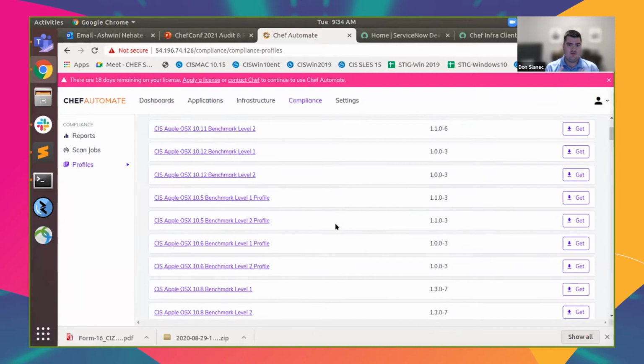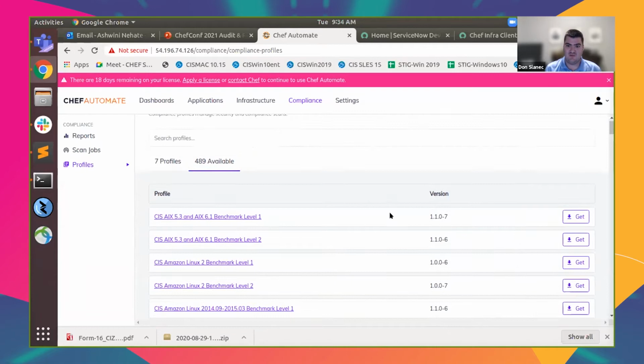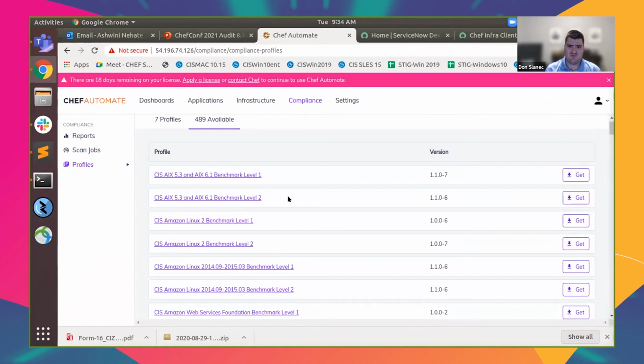Awesome. Well, thank you very much for all that overview. I'm excited, Ashwini, to show this in practice and take a look at what it means to actually work with it. As part of the presentation, we've talked a lot about managing controls and how to waive them. But what kind of profiles or pre-built groupings of controls do we have?